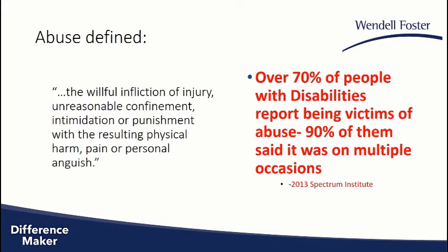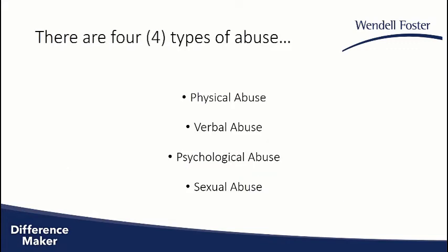We may never know the abuse that people have gone through, but by looking at this study, we should become aware and approach people from a deeper understanding of what may be haunting them. Over 70% of people with disabilities report being victims of abuse. 9% of them said it was on multiple occasions. That is very scary. So now we're going to look at the 4 types of abuse. There's physical abuse, verbal abuse, psychological abuse, and sexual abuse.